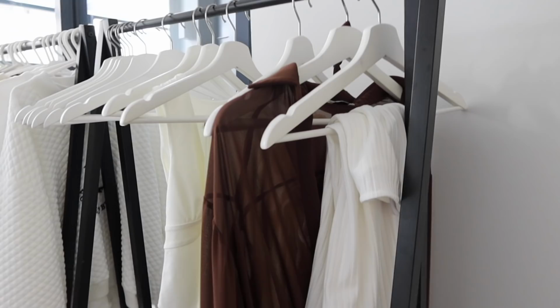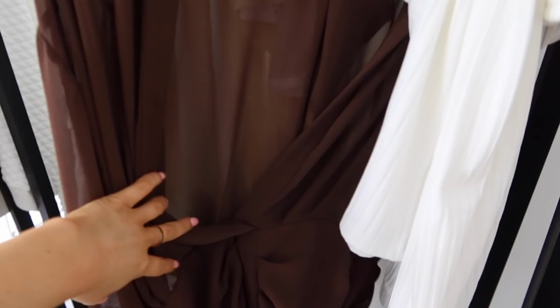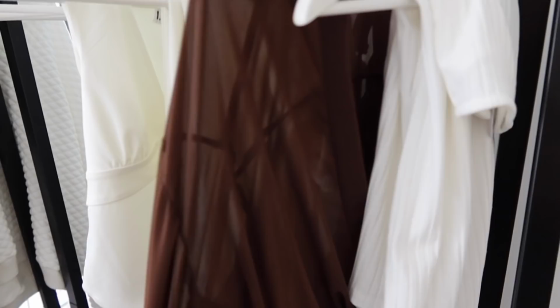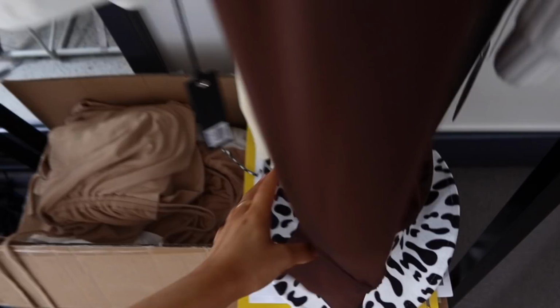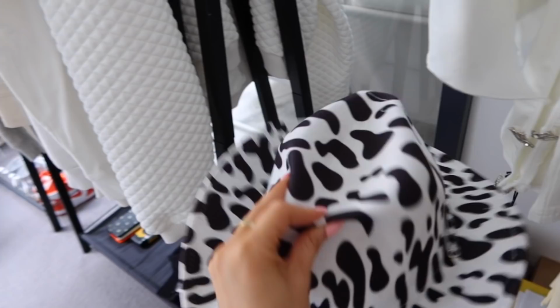I don't know what I'm wearing tonight yet. I'm thinking maybe this brown dress from House of CB, with a trench coat and my new heels could be cute, but I'm not too sure. This is the outfit I'm wearing tomorrow night, from IMGR. You'll see that tomorrow, and I also have my cowboy cow print hat for tomorrow's hoedown party. Everyone's dressing up as cowboys, so it should be really fun.